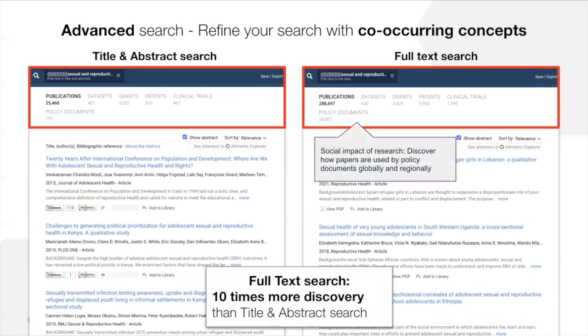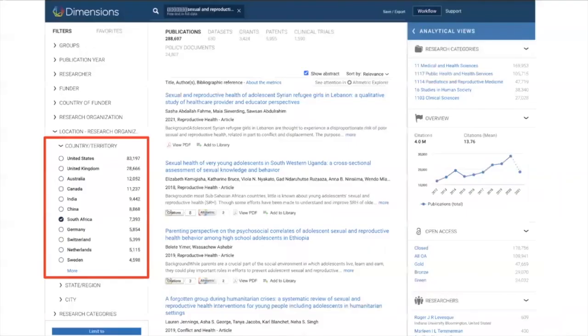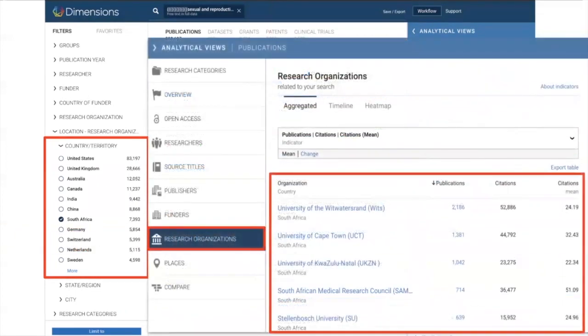For this topic, we have discovered 10 times more publications, 3 times more clinical trials, 20 times more patents content, and 25 times more policy documents. At this point, I would like to see how South African research ranks in terms of publications volume in this topic. South Africa ranks 7th in terms of publication output in the world. I can see which South African institutions have produced these publications and further analyze their socioeconomic impact. Wits University, followed by University of Cape Town and University of KwaZulu-Natal, are amongst the top 3 South African institutions.